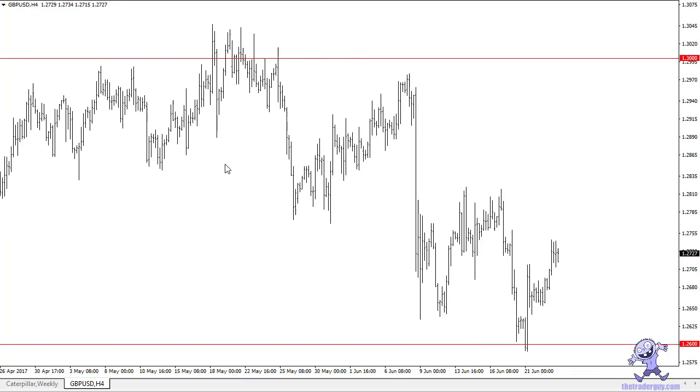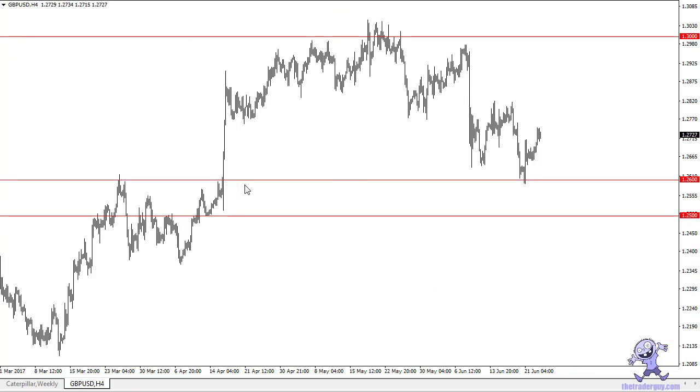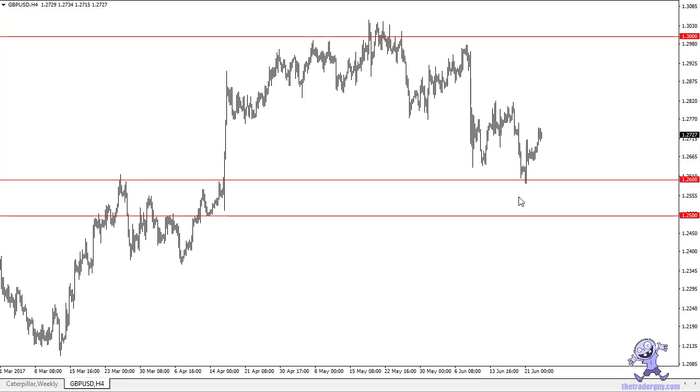Okay, so I interpret this as an area that, yes, has been broken once or twice, but that, to me, looks like an area of support all the way through. So this becomes more of a zone. You will see that from time to time, and that's generally when you're having trouble with a bigger picture. And again, if it gets too complicated, just step away.